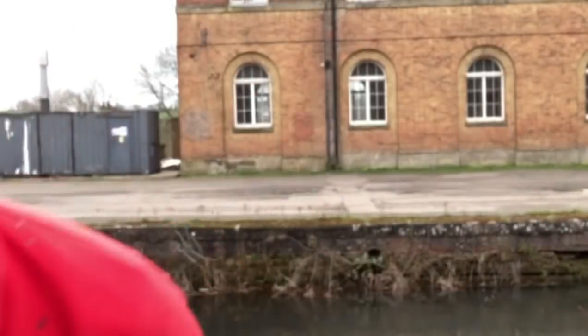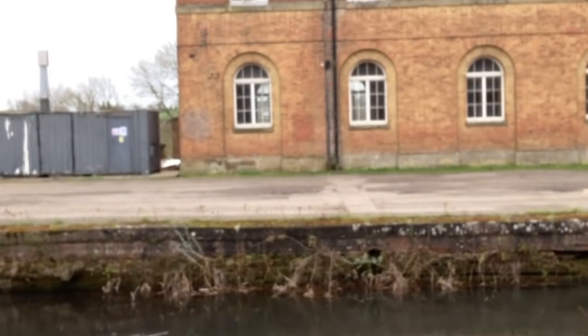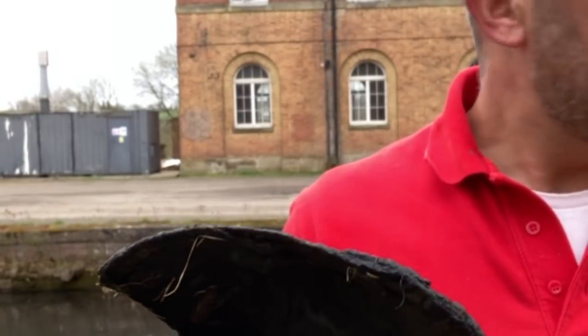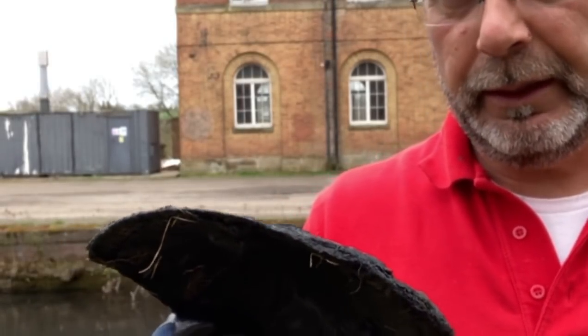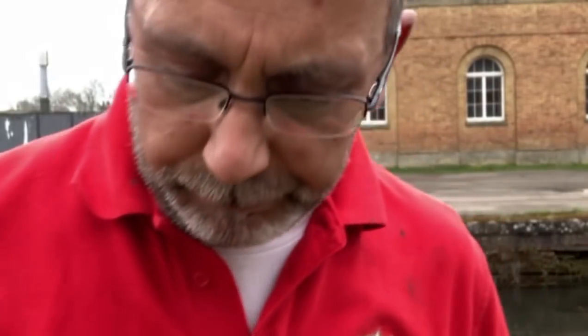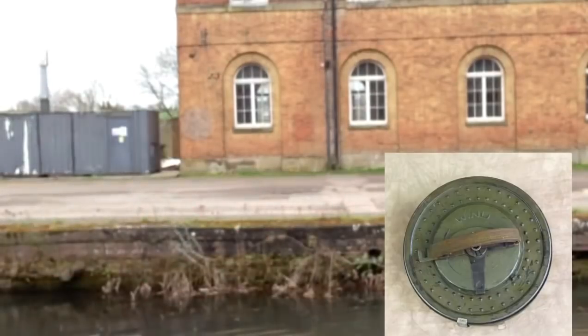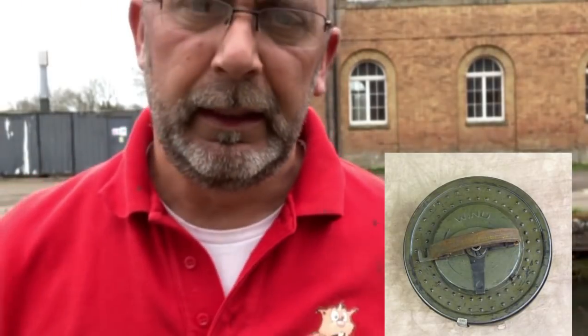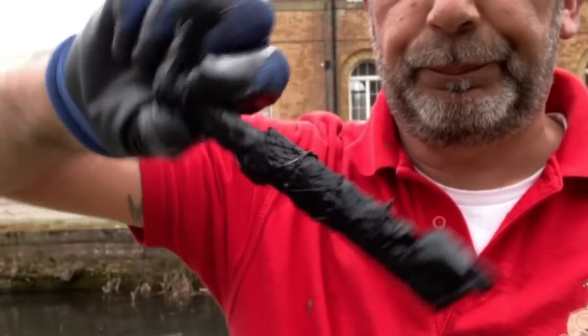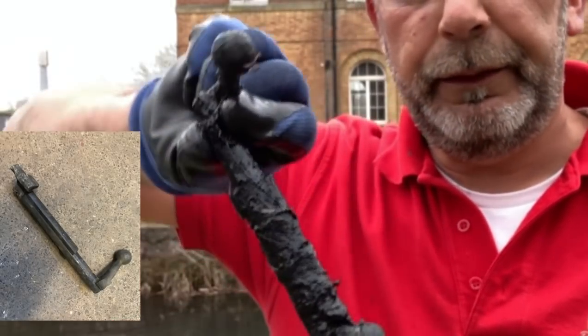Right guys, we're back. We've got some more finds. So, first up, we've got the top of a Mark 1 Bren magazine, the round magazine. There has been a couple of complete magazines come out. I've got the bolt action for a Lee Enfield rifle.